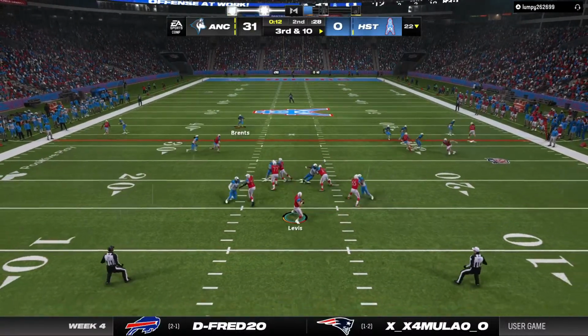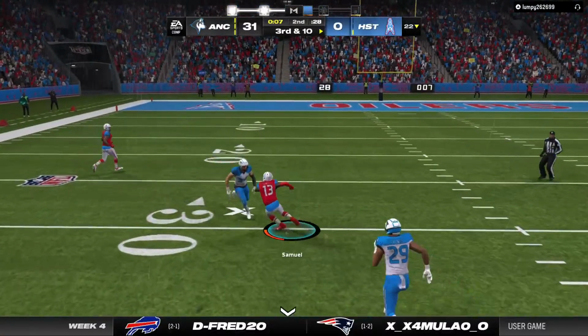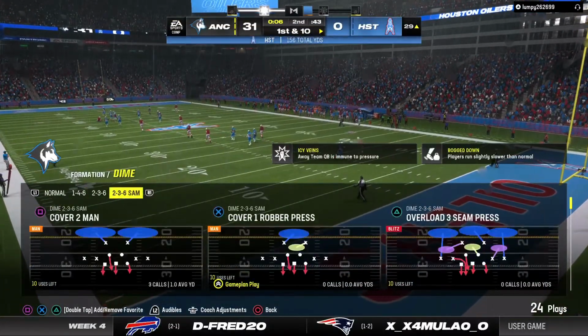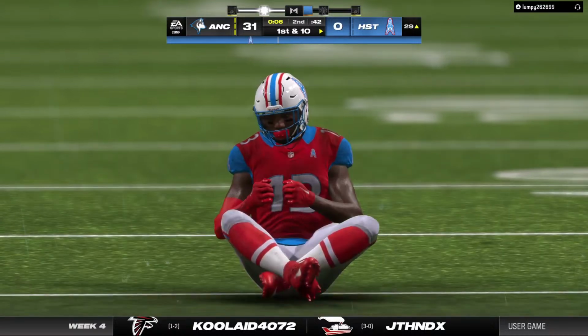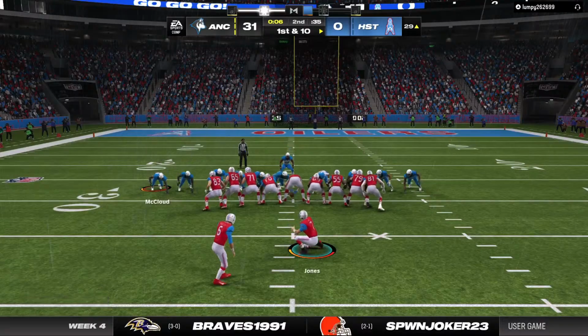Let's see if they can get something going here on third down. Winds up and lets it go for Samuel. It got his man complete. A big play there just before halftime. 48 yards. And offensively, they'll take the timeout with 6 seconds left in the second quarter. So even though it's first down, here's the field goal unit on now to try to get 3 before halftime.